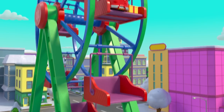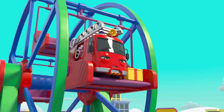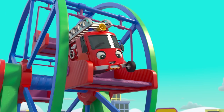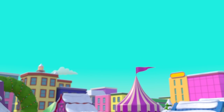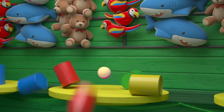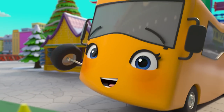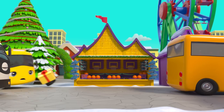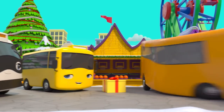Oh, look, the Wonder Wheel. It's Ash, and there's the present. Oh no, he dropped it. Go, Buster. Great catch. Phew, well done, Buster. Look, Mommy put all the cans down. Hooray, she won a teddy bear. They've got the present back just in time.